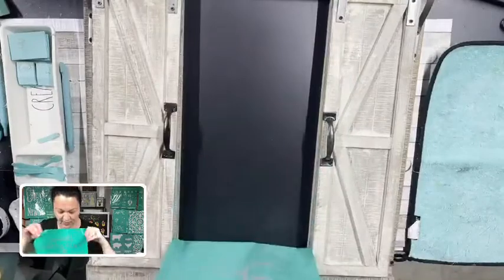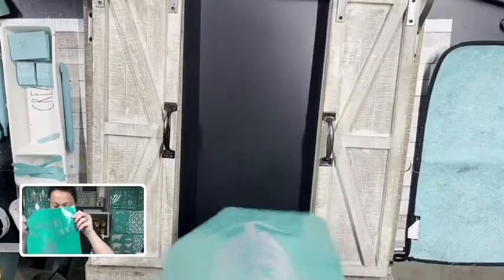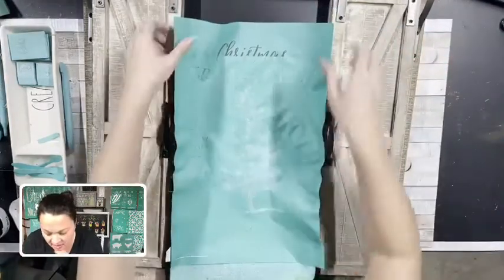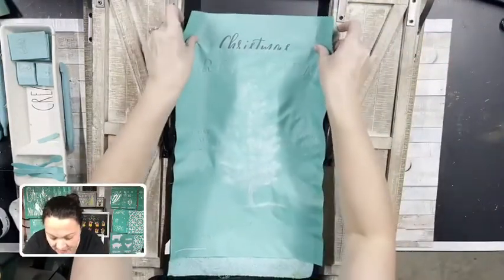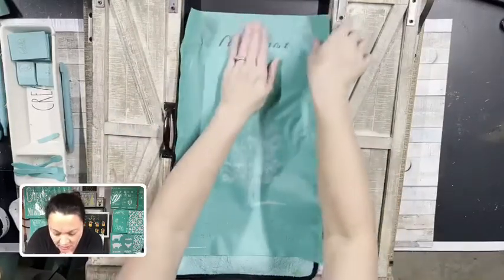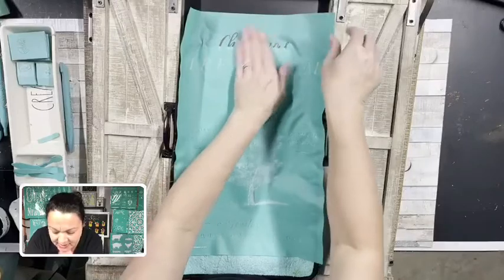It's always better with these bigger transfers to have an extra hand. You know what I'm gonna do? I'm gonna do the trick that I show you guys to do that I never do. This way it's not stuck. I'm gonna put it on my fuzzing cloth and try to figure it out, this way I'm only sticking the top.